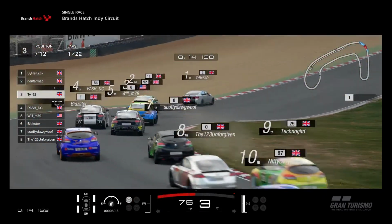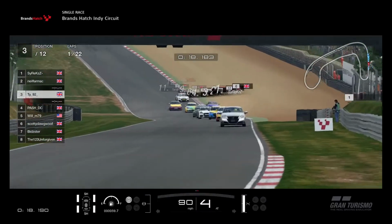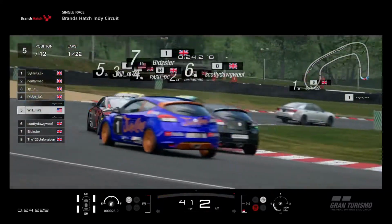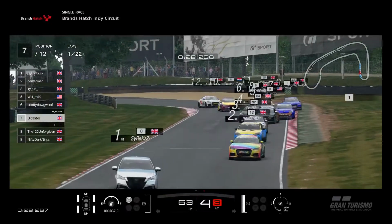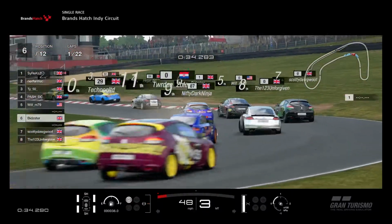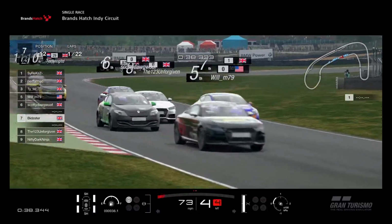It's TY on the inside of Pash for 3rd place, and he gets into 3rd in the Hyundai. And then everyone else in the Renaults and the Audis battling further back. Will on the outside in the Invisible Glass Audi Sport Car. Then we've got the Defecates car of Bidster on the outside there, with Nifty running the Audi further back, and Bidster goes to the inside of Will and Scott. 3 wide into Graham Hill Bend, and Bidster gets the inside but taps Will a little bit. Will runs wide and holds onto the position.